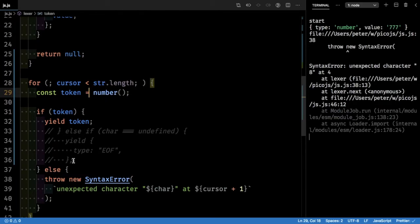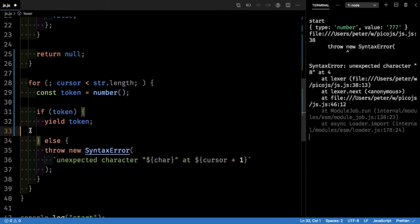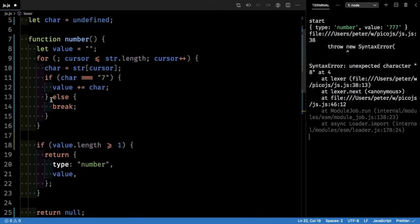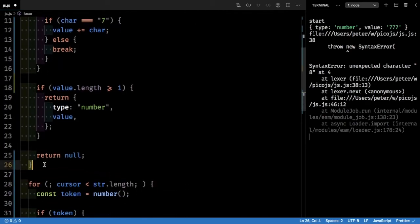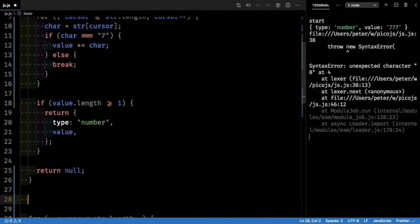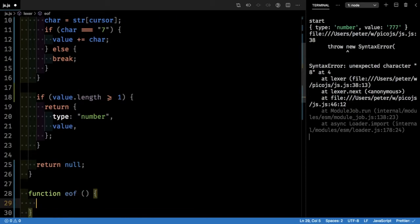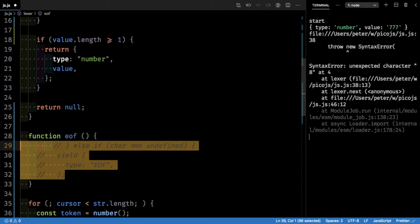Now we need to parse end of file, but we cannot do it here, right? We want to do it somewhere else. That's the second step. So you ignited a huge refactoring. Beware asking such a question like, let's make a function. So now it's the end of file. And what do we do? We do the same thing.